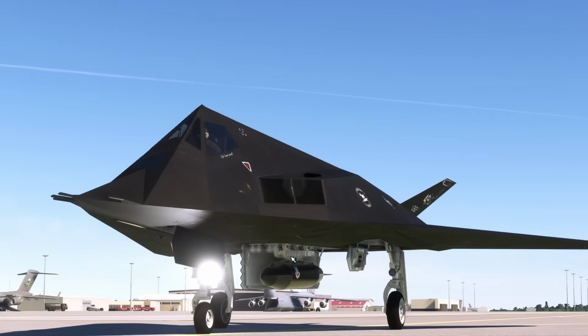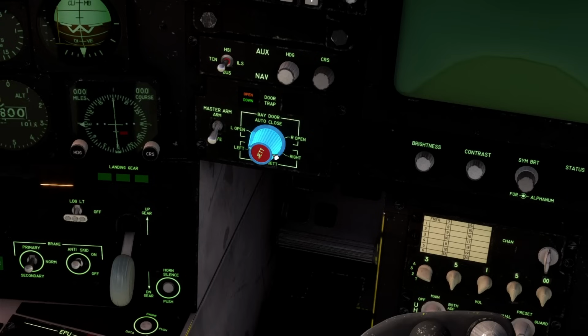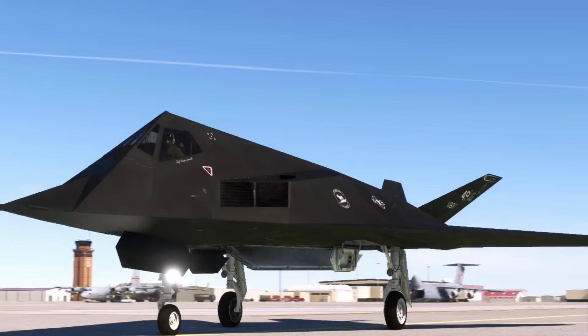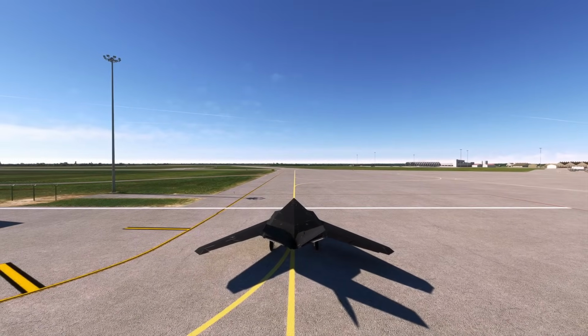left side as well. You can see we have 2 bombs in it, and that's it for this plane regarding bombs. And let's close the bay door. Nice animation. And let's start our taxi towards the runway.